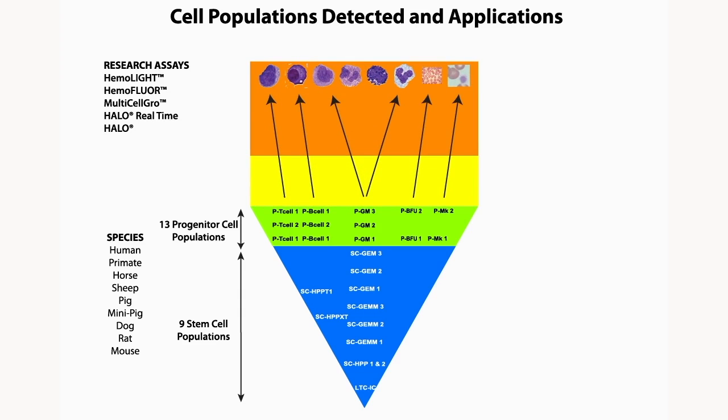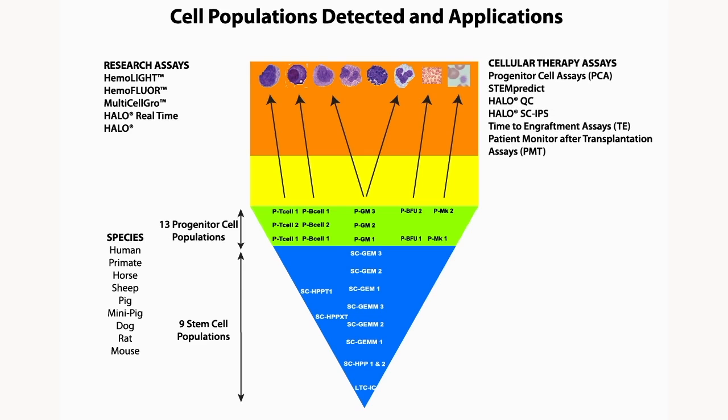Preferred Cell Systems is the only life sciences company that offers assays that have been designed specifically for hematopoietic cell therapy to provide physicians and patients alike with cellular therapy product and response information that the CFC assay could never provide. These assays range from Halo PCA that can replace the traditional macro CFC assay to quality and potency assays such as Halo QC and Halo SC-IPS, and assays to assess time to engraftment and patient monitoring for reconstitution after stem cell transplantation.